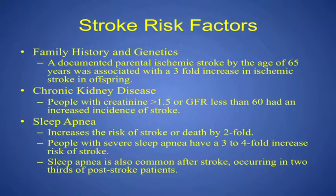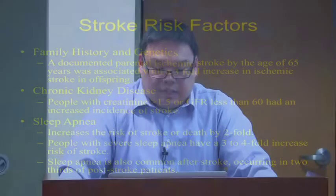Family history and genetics. If your parent had an ischemic stroke before the age of 65, it does confer a 3-fold increase in ischemic stroke in your offspring. Chronic kidney disease or impaired renal function can also increase your risk of stroke. And sleep apnea is now being identified as a potential risk of stroke or heart attack. As you can see here, stroke or death by 2-fold compared to someone who doesn't have sleep apnea. So people with severe sleep apnea have a 3 to 4-fold increased risk of stroke.